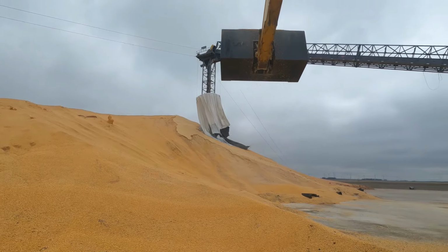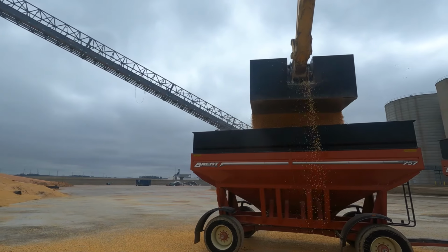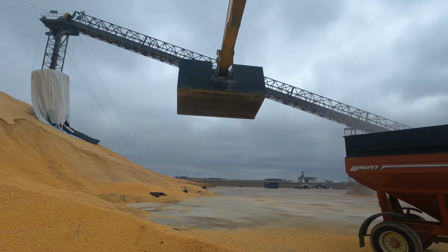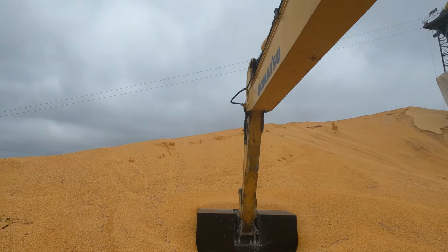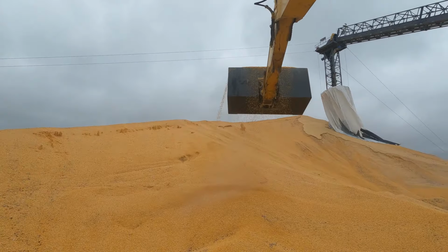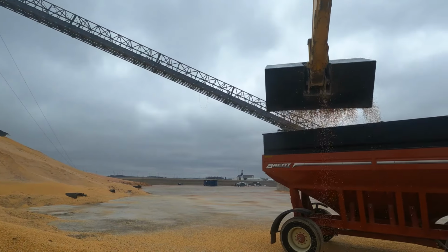But we're hauling with Brent wagons. We got 2 sets of 650s and 1 set of 750s. 3 tractors, 3 sets of wagons. Seems to be a pretty good match. We can pick up just about the same as the elevator can handle.